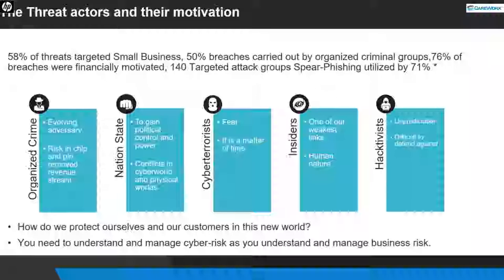So, the threat actors and their motivation. Who's up to all of this nefarious financial destruction within the cybersecurity ecosystem? 58% of the threats target small business. So it doesn't matter how big your enterprise is, or if you're the pizzeria with five different locations across the city, you are still a target.